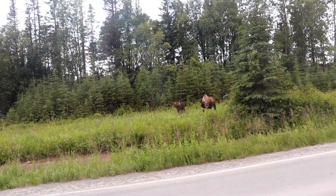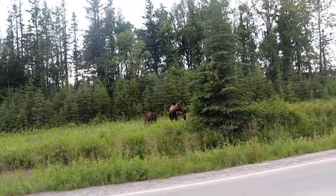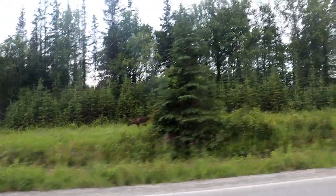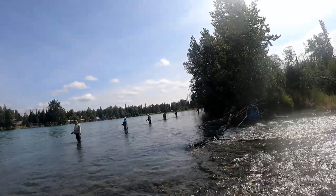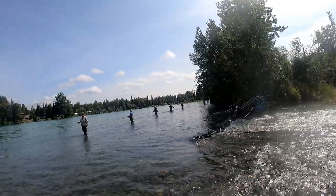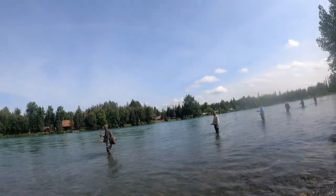Moose! Cowing her calf. Jeff's trying to call her in. We're red fishing, folks. See, everybody lines up. Everybody's got flags, flies on. Matt's way down there in the orange hat. Jeff's right here in front of me.